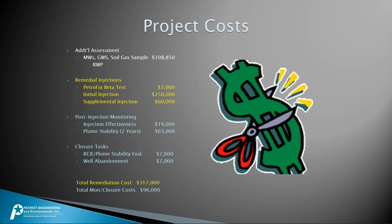I think any other approach you might have used that would involve any kind of mechanical remediation would have been significantly higher than that. You'd have been looking at costs probably that much just to build the system, let alone operate it. So it was a very cost-effective approach for the site.